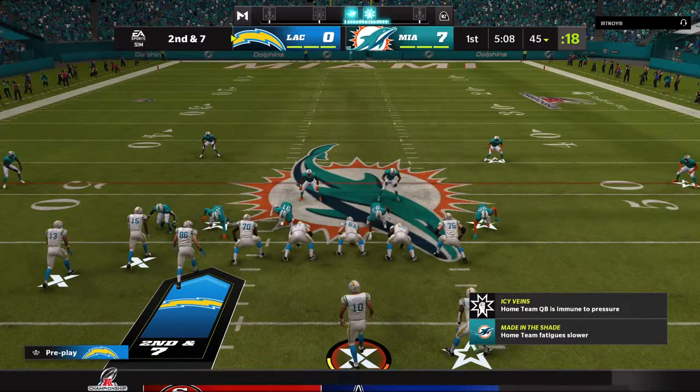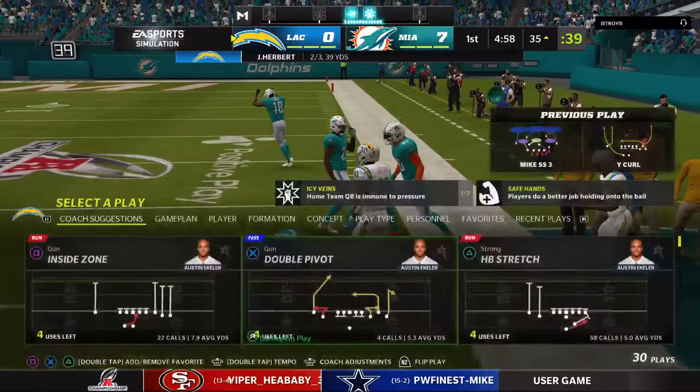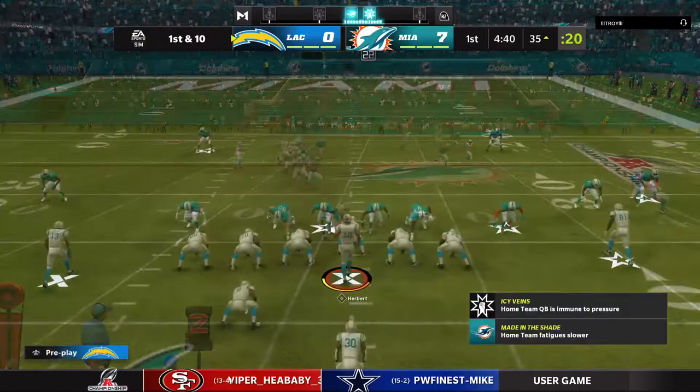Out of the gun, Herbert. He'll get this out wide to Eckler. And he's going to get this down to the 35-yard line. Well, I think when they look at their offense, they think to themselves, weapons, weapons everywhere. And they want to move the ball around. They want to spread it to different people. But you absolutely know they want to get this man involved as well. And that's what they just did on that play.